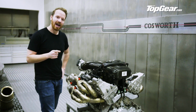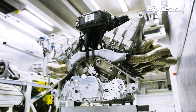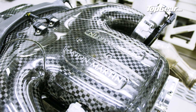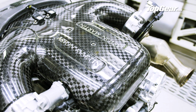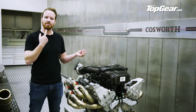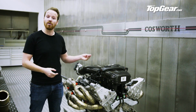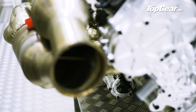And as an example of how pedantic they've been with the lightweighting here, well, the first time he saw this engine, Adrian Newey came in here and started tapping away at the lacquer on this engine cover. He asked Cosworth how much it weighs. The answer was 130 grams, and he pulled his disappointed face, which is why you can now order your Valkyrie with or without the lacquer, depending on how hardcore you want to be.